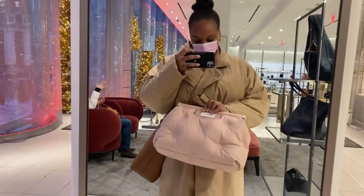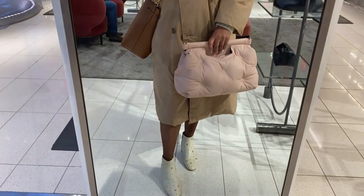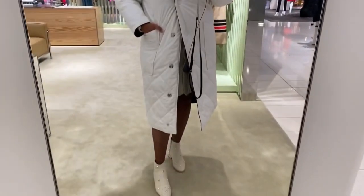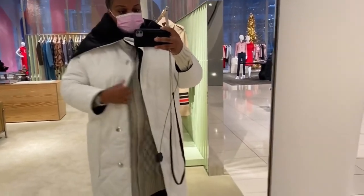This pink Margiela bag is everything, y'all. Definitely going on my wish list. Look at this Burberry coat. It's reversible. Luckily, they did not have my size.